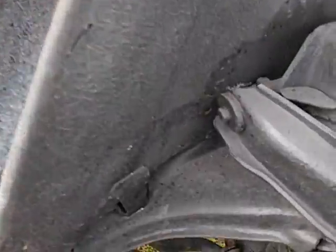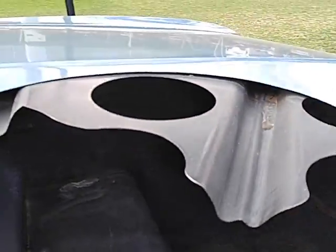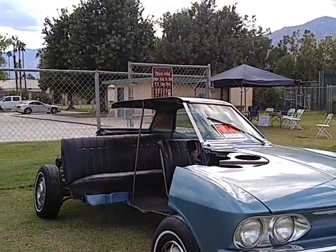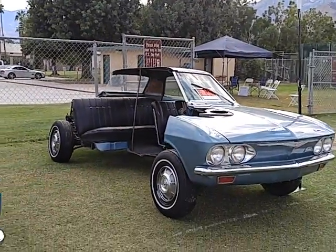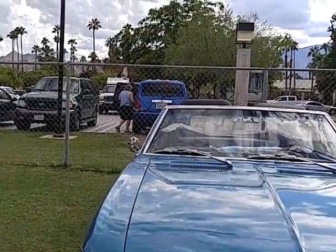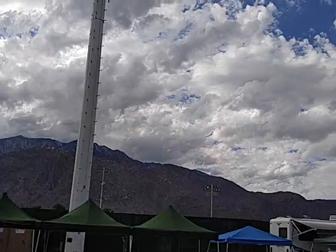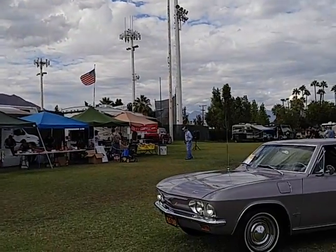Well, the song says Southern California. Cutaway Corvair. You could have this as a club project. We're at the Corvair convention in Palm Springs, California. Corvairs forever, in the shadows of the Great Mountains.